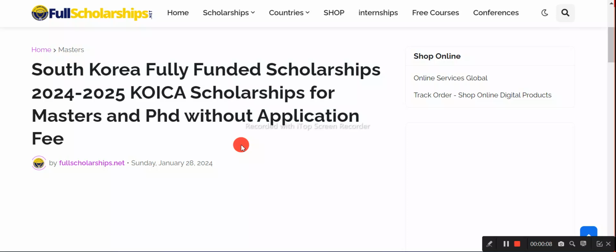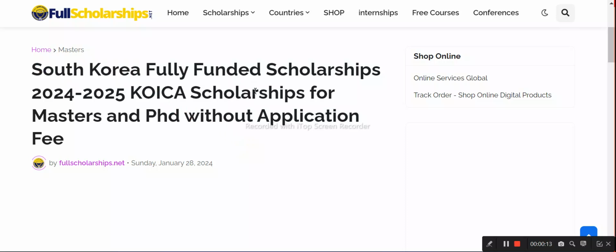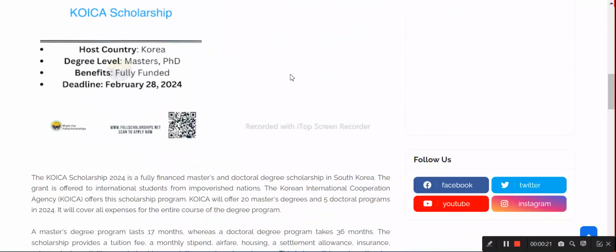Today we are going to discuss the South Korea fully funded scholarships provided by the KOICA Foundation. These scholarships are for masters and PhD, and they are a little bit different because they are particularly for working professionals, and we will show you the process for this.